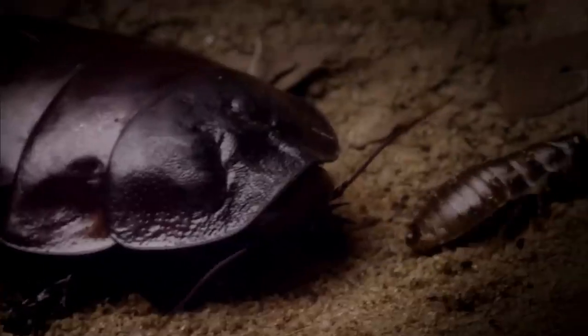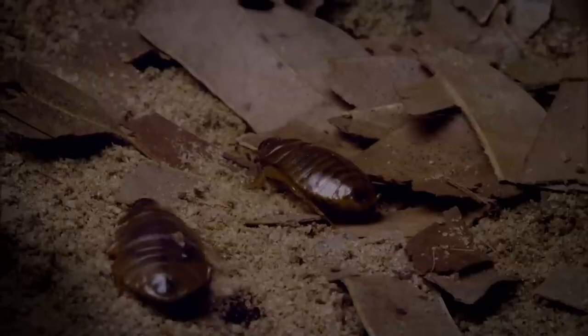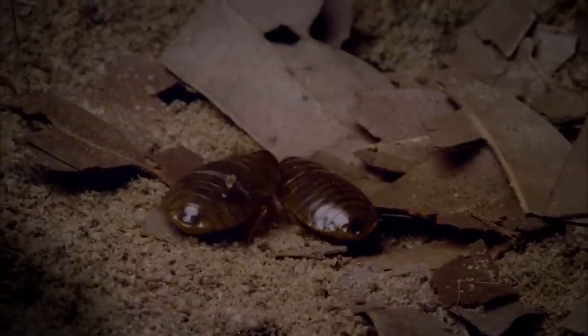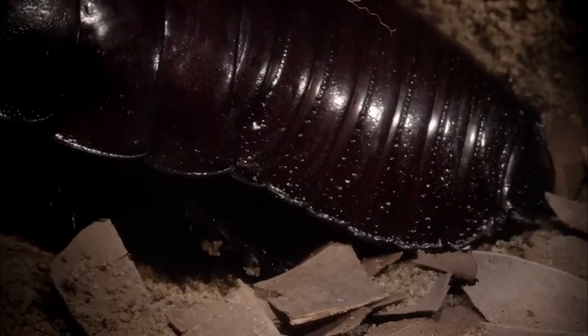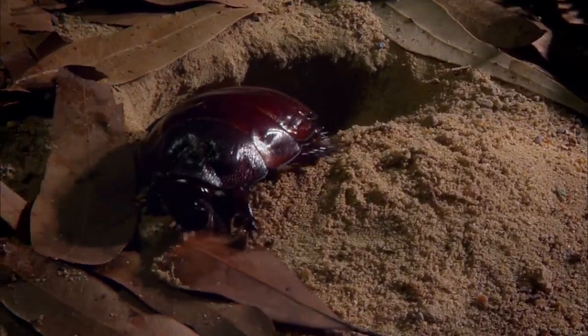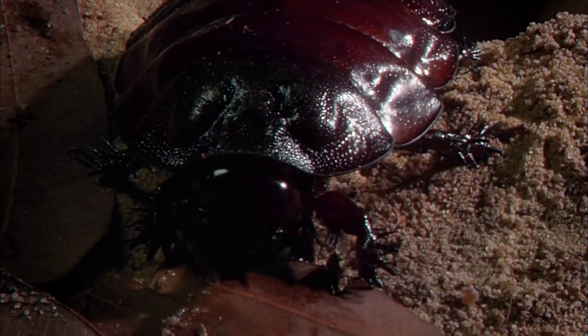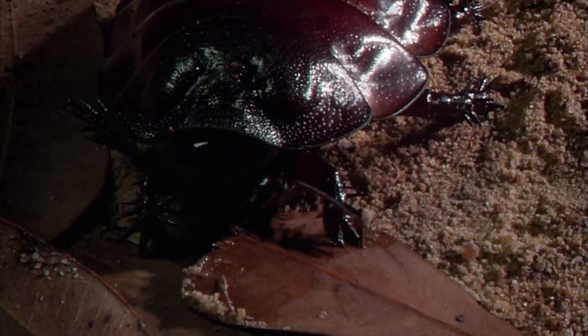And here she gives birth. Having done so, most insects would leave, and their young would be left to fend for themselves. But not her. She will care for her young for months, keeping them moist and warm under her shell. Occasionally, she'll return to the surface to collect eucalyptus leaves for them to eat.